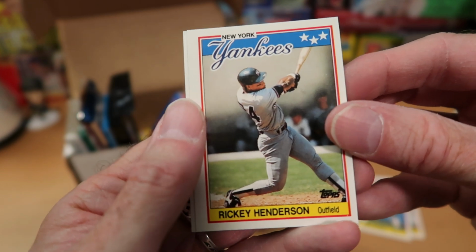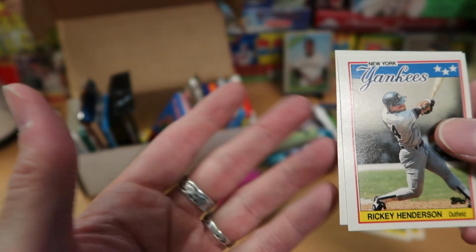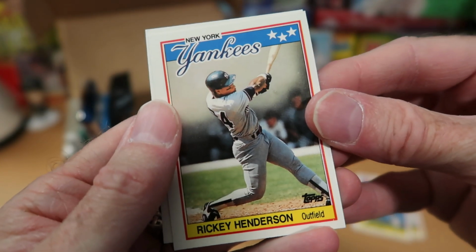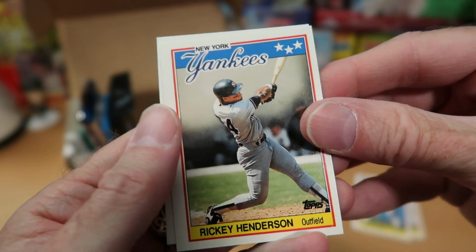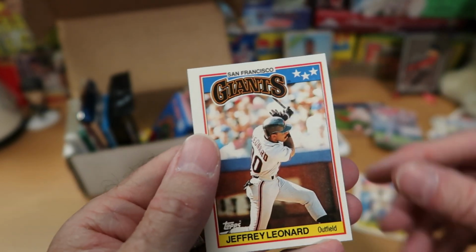Ricky Henderson. This pack is on fire. No wonder my hands are burning. I think it's just that gum. My hands actually are kind of burning right now. I'm not actually making that up. I do exaggerate on this channel sometimes, but there's something on that gum that is not right for human skin. I'll put it that way. Ricky Henderson, very nice pull there. That's another wolf lair card.